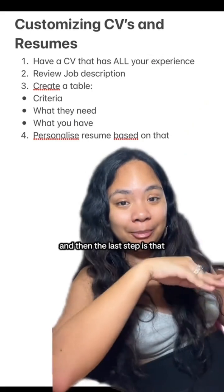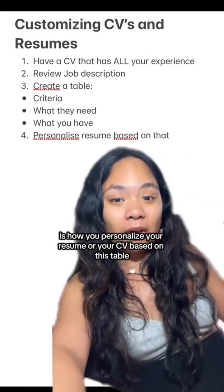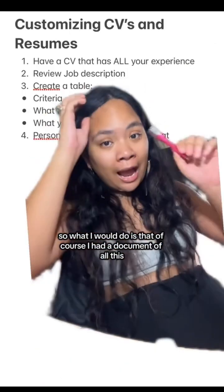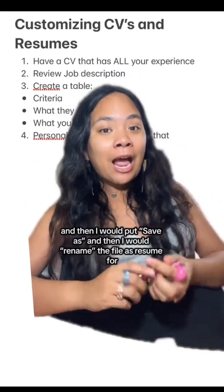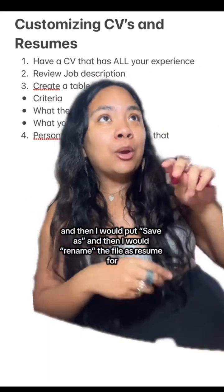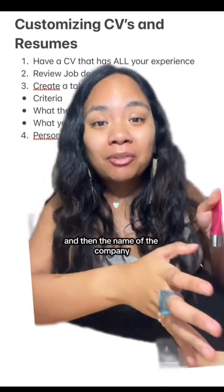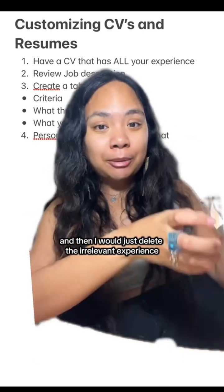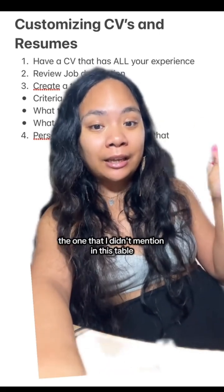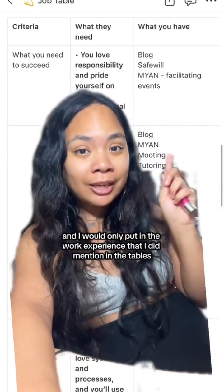And then the last step is how you personalize your resume or your CV based on this table. So what I would do is that, of course, I had a document of all this, and then I would put save as, and I would rename the file as resume and then the name of the company, and then I would just delete the irrelevant experience, the one that I didn't mention in this table, and I would only put in the work experience that I did mention in the table.